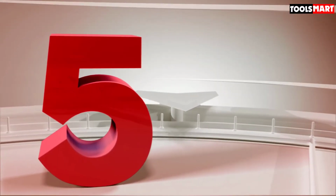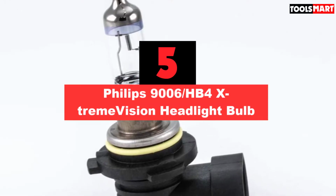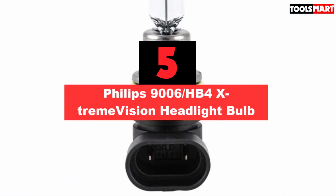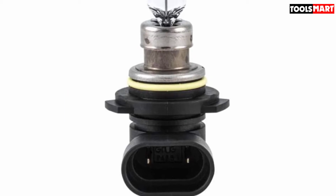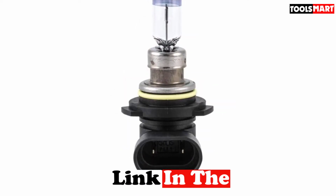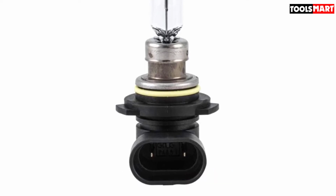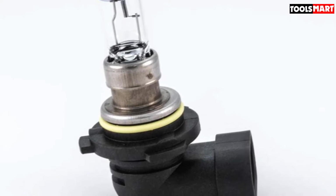The fifth product on our list is the Philips 9006 HB4 Xtreme headlight bulb. These are the best halogen headlight bulbs as they are high quality and made to the same standard as the lights that are already in your vehicle. These are great value headlights that provide a bright, even light allowing you to remain visible when driving in all conditions in the dark. They come with an original quality seal to provide the most reliable performance, making them a great option for replacement car bulbs.